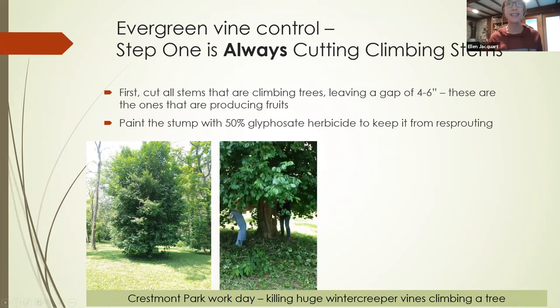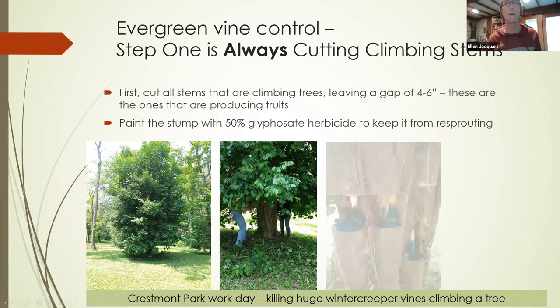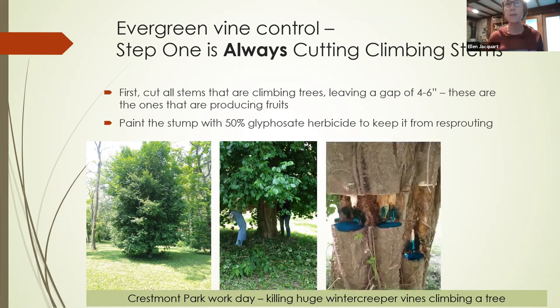So now you see two of our volunteers under the wintercreeper canopy. You can see the leaves here, that's wintercreeper, and they are starting to cut the vines surrounding this tree. And here are the wintercreeper vines, each one about 4 inches in diameter, that have been cut. The blue is where we have put 50% glyphosate on the stump to keep it from resprouting. You'll notice that we use blue dye so that we can see where we're dabbing the herbicide. You'll see that we have a good gap between the bottom cut and the top cut. That's to make sure that the vine doesn't grow back together. It also makes it a lot easier to come in with your herbicide applicator and dab the stump, with a big enough gap to get your hand in there.